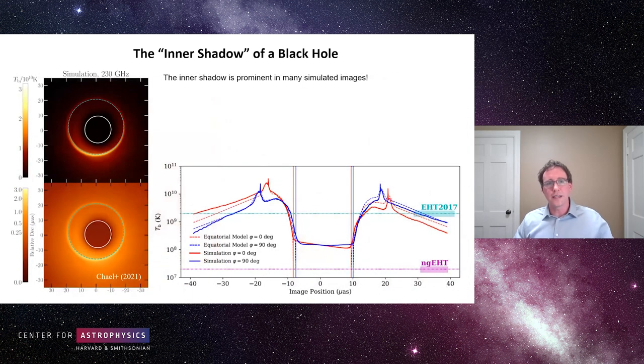So on the left here is a simulated image of one of these simulations of M87. And on the top is shown in just a linear color scale, and on the bottom is in a gamma color scale, just emphasizing some of the fainter regions of the image. And you can see that indeed, this inner shadow feature, the expected one shown with the white disk here, shows up prominently in these images.